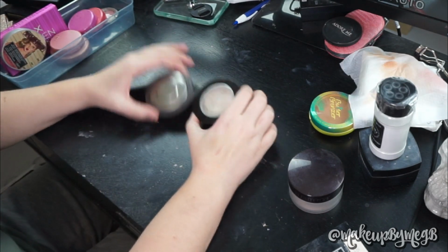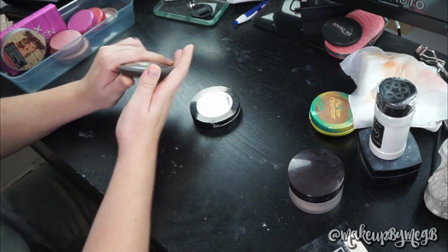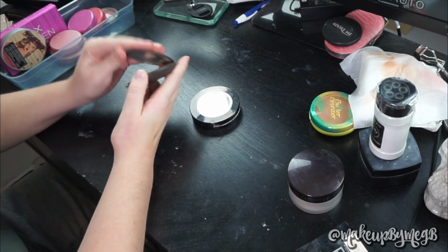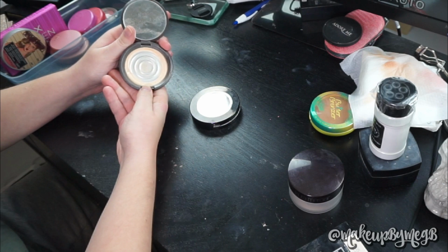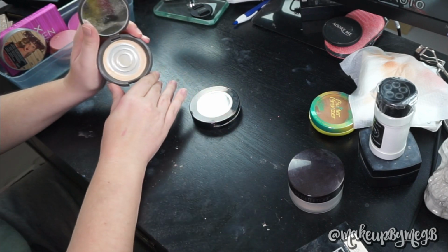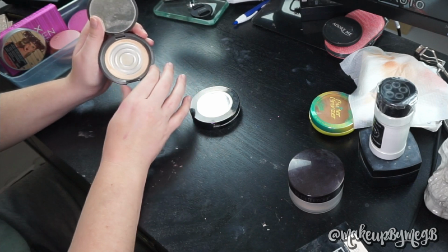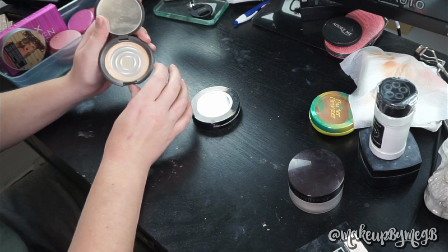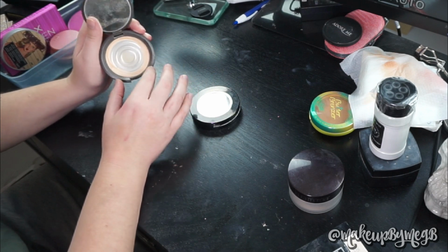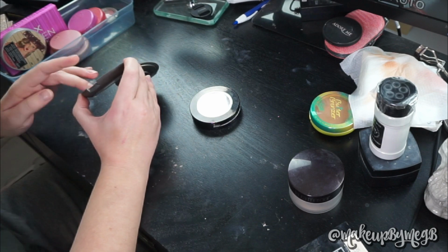And last up, these are the two faves that I use every single time I do my makeup. This is the Becca Moonstone highlight. I've had this since 2015, so of course it's expired. It still works fine. I'm almost out of it. It is pricey, but like I said, I've used this every single time I do my makeup pretty much since I bought it, consistently for 3 years. So while pricey, it's still here and I'm still getting use out of it.